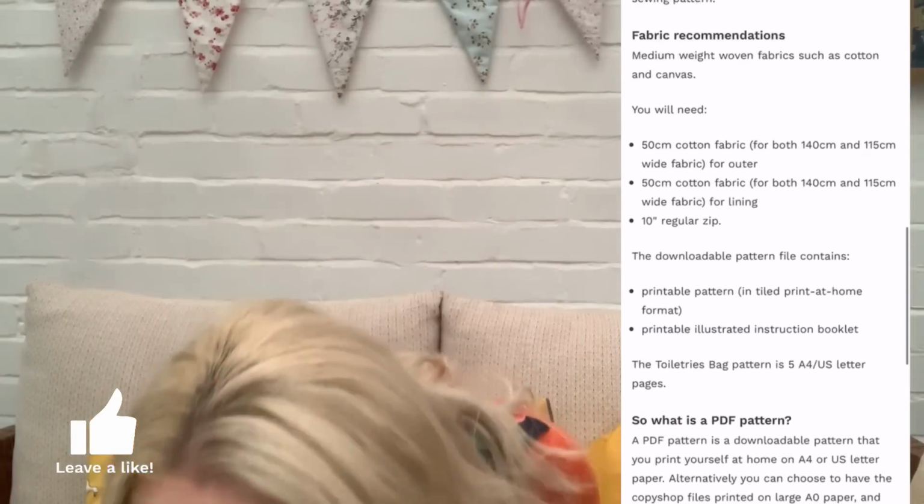So I made the Sew Over It Toiletries bag. This is available as a PDF pattern, and I've made two different versions actually, mainly because I wanted to make a test version for myself, just so that I knew how to put the pattern together before I recorded my video. Although it is very, very straightforward, so I probably didn't need to do that, but just for my own peace of mind, I wanted to give it a go.